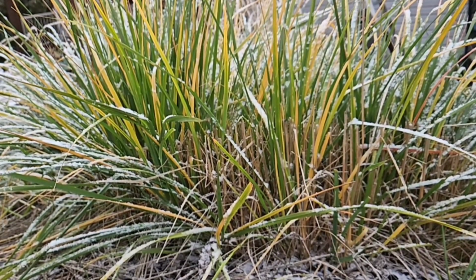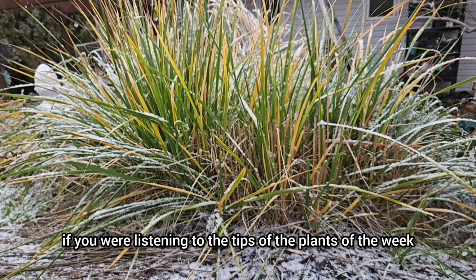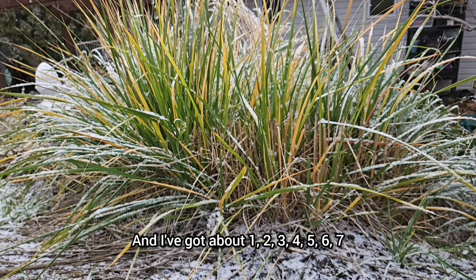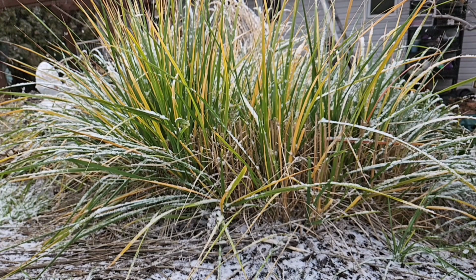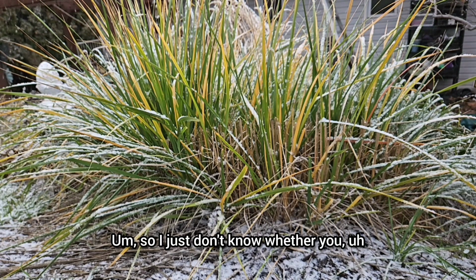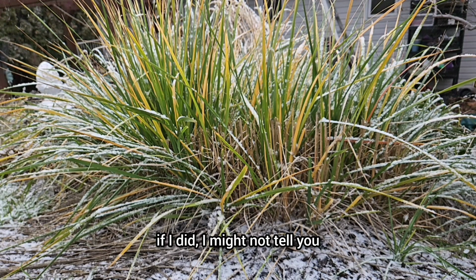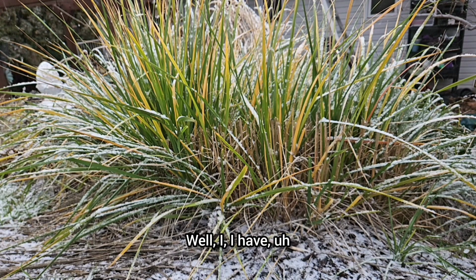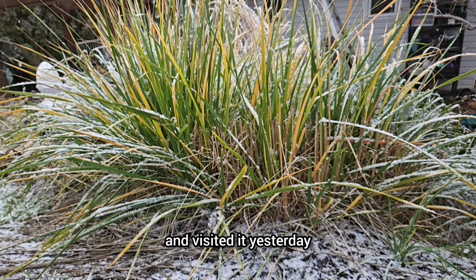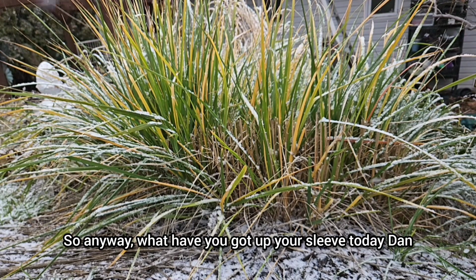And we're back with you, and we've got our friend Dan Bruce on the line. Dan, I know you've got quite a collection of plants, and I don't know if you were listening to the tips and plants of the week today, because my genus was Crassula, and I've got about eight species of Crassula, and Ken's going to get me another one, a variegated ovata. I just don't know whether you have a bunch of Crassula that I need. Well, if I did, I might not tell you. Oh, okay. Well, there you go. I have Hippeastrum envy. Ken was telling me that your Hippeastrum is looking pretty darn good. Oh yes, he came and visited it yesterday. He was drooling when he came in this morning. So anyway, what have you got up your sleeve today, Dan?